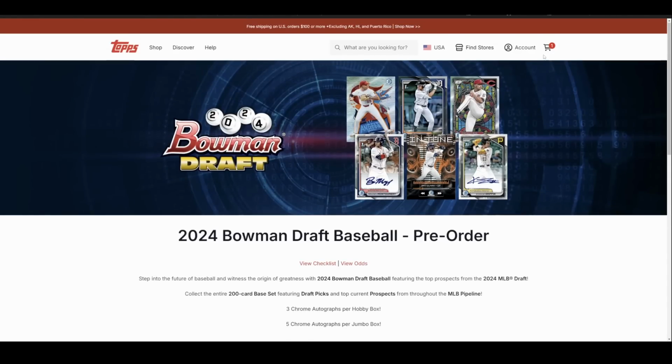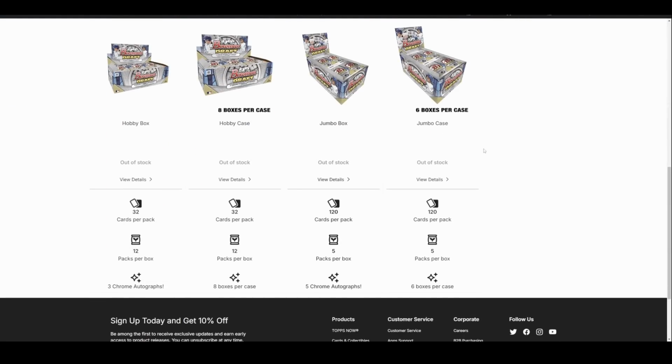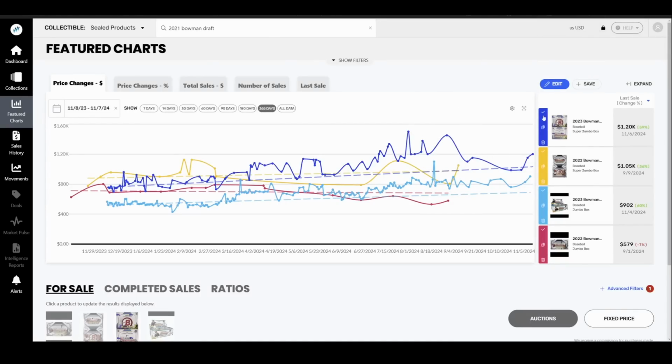Sold out, but you can still see it. My little red dot up there. That's the one box I added to my cart that never got checked out. And to be honest, you can say what you will about the prices. I was curious what other boxes are going for. 2023 Super Jumbo boxes, like I said, loaded class, Skenes, Tom Brady chase, currently sitting at 1.2K.